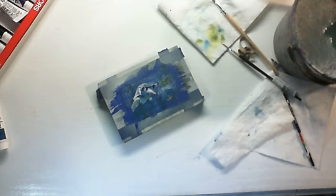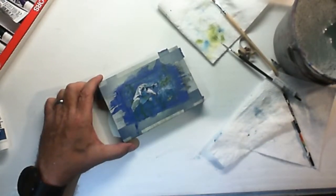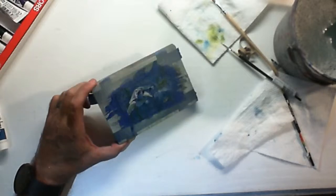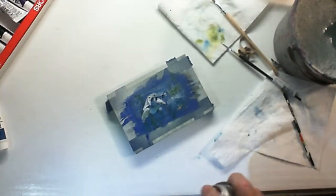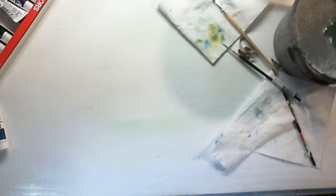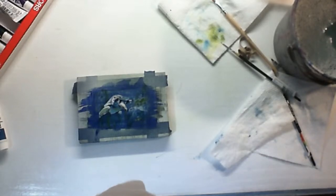Okay, everybody put your masks on. Now, I did not use primer. Make sure you're wearing a mask when you spray paint, especially indoors. You need good ventilation. So no, I didn't use primer, Pamela, but we did a class at the Ninnekah High School one time.